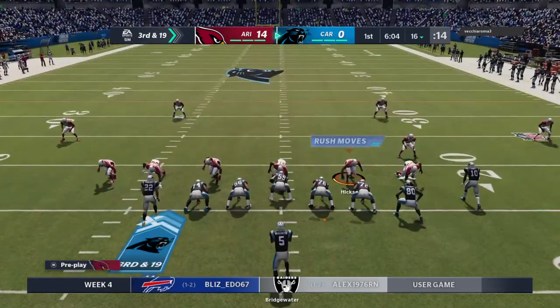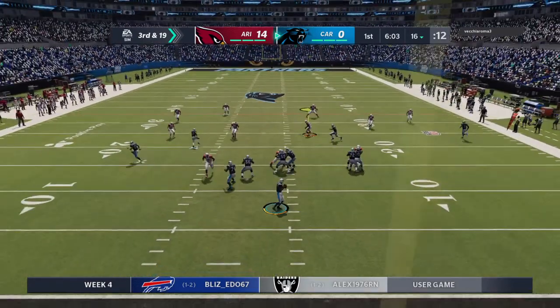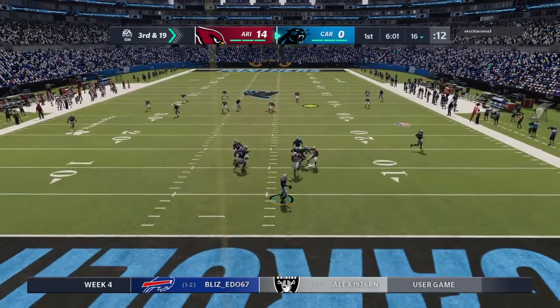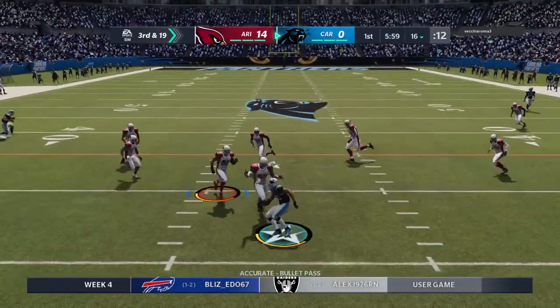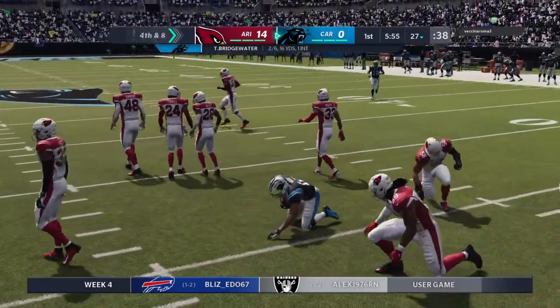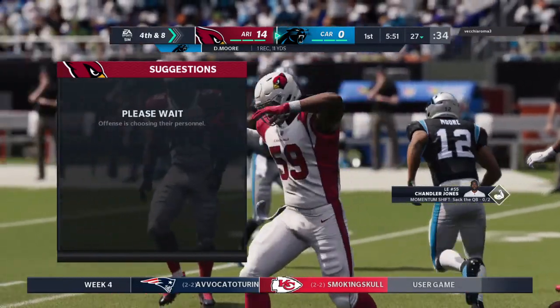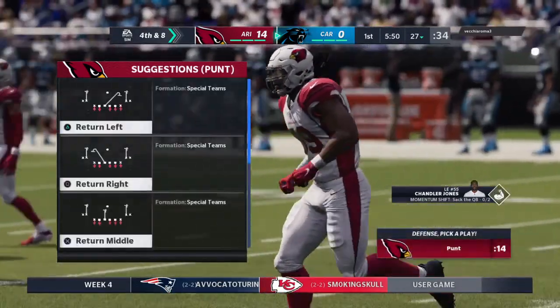Check 59, Mike. Mike is 59. Mike the 59. Check. 3rd and long for Bridgewater. And he will find the open man. It's DJ Moore. And he'll be stopped at the 27-yard line, well short of the 1st down marker. It's a gain of 11, but they're still well short.